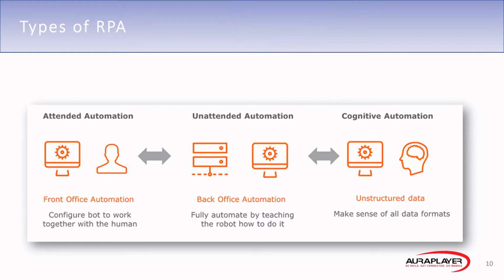One is called attended automation. Here the bot, or the automation itself, is not running from start to finish as its own unit. It works in conjunction with a human actor to either get data, to make a decision point, or to do an approval, but there are some elements of the bot needing human interaction in order to complete the automation. There's unattended automation, which means the automation is running fully from start to finish, unattended, and it could even be done in batch or scheduled. The robot could essentially run from start to finish without any human interaction whatsoever.